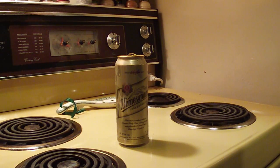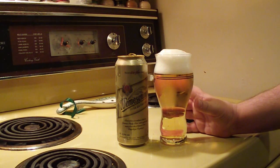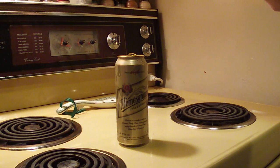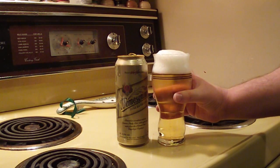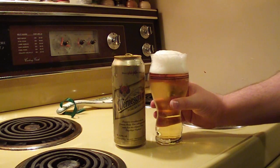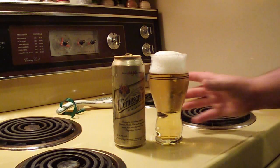It's mainly a clear straw color, with some light, very faint golden hue to it. But it's mainly a straw color, kind of like Warsteiner. It looks nice, and I'm actually quite impressed with that head. Let's give it a sniff.